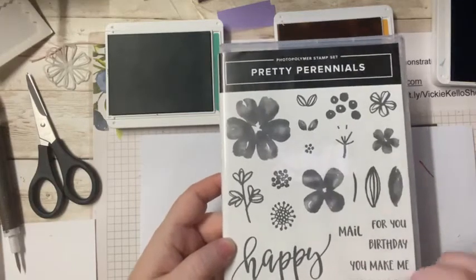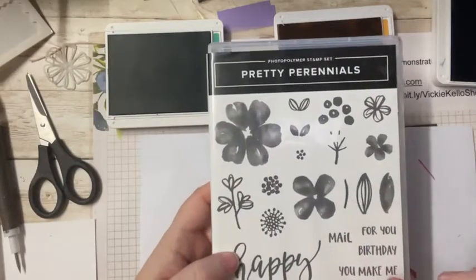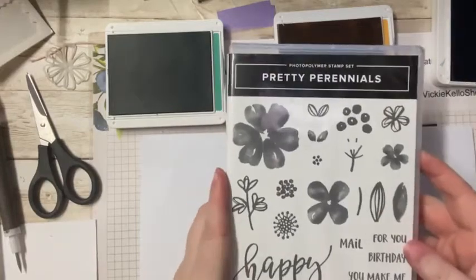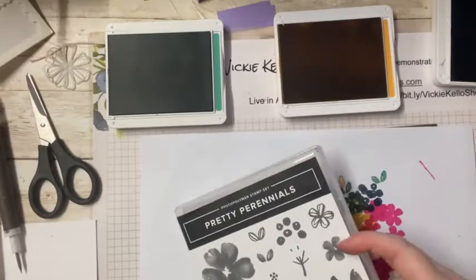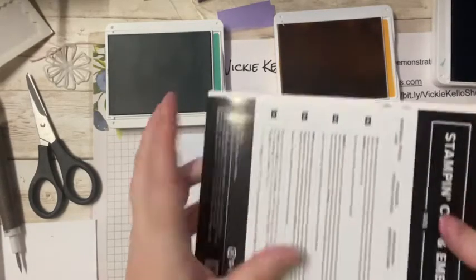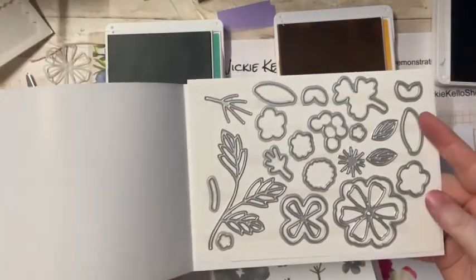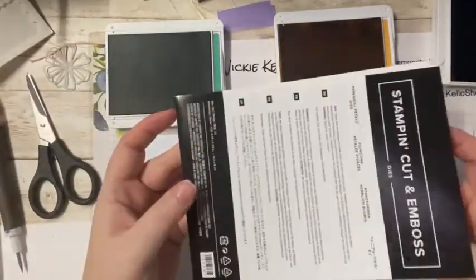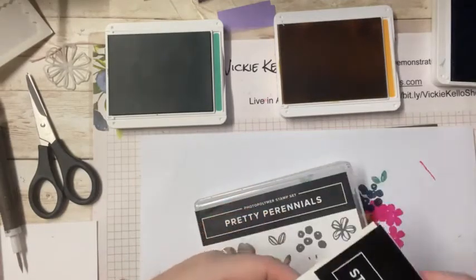Once a demonstrator, hi Debbie, reaches $1 million, they get the opportunity to design a stamp set. So this is Dina Wakley's stamp set in America. She's done this, and it comes with coordinating dies, which I've misplaced here. I've bought these and I haven't had a chance to use them yet, so I wanted to have a focus on these. Now these are in the January to June catalogue.